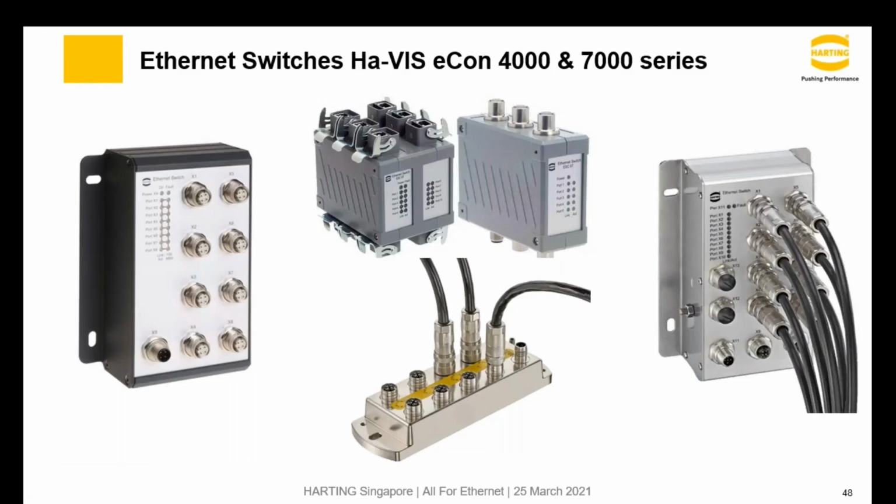Coming to the last slide for today. These are our hardcore, heavy-duty, ever-reliable field-deployed switches, the 4000 and 7000 series. These are in unmanaged format. We usually have them in circular connectivity, M12 connection type, good for IP65, 67. We also offer them with HAN connectivity.